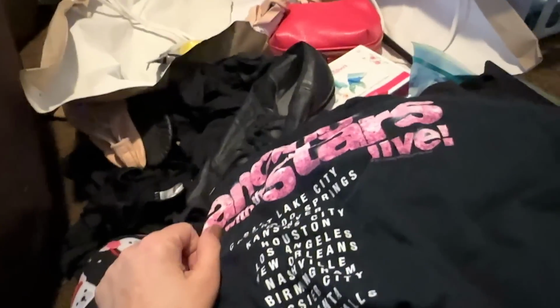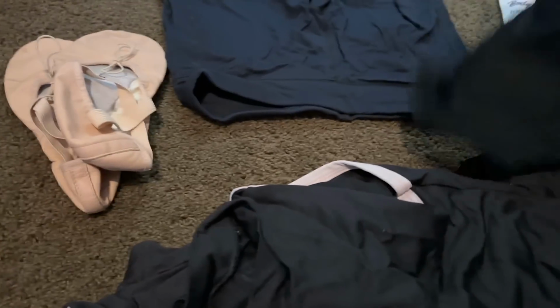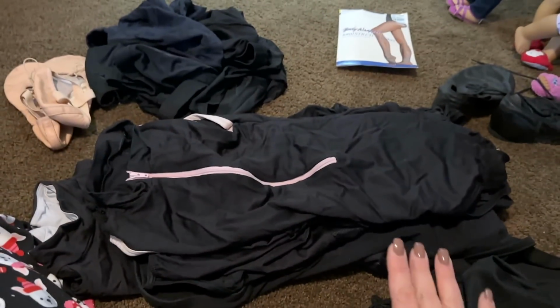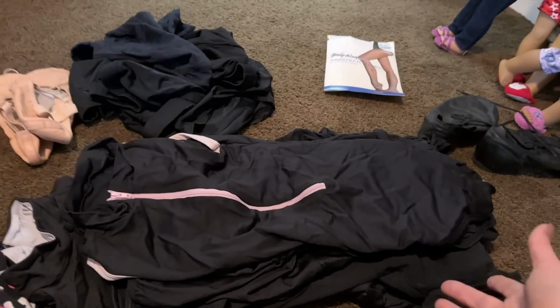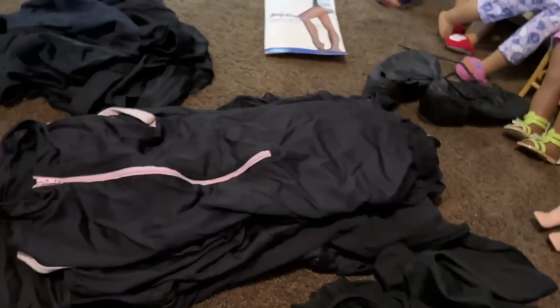All right, I think I'm gonna put the camera down and clean. I will be back. So I divided these up. I have 7 leotards, 4 pairs of booty shorts, as we call them, and 3 skirts. So 7, 3 is 10, 14 pieces. Even if those sold for $5 each, that would be decent money. If I got to 20 items and they each sold for $5, that's $100, which it will be more than that.